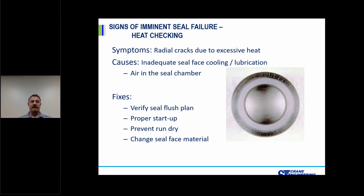This is heat checking, and it's our first example of a common failure that's typically caused by heat. It shows up as radial cracks in the seal face that originate from the center of the seal and come out. Basically, it can be caused by anything that prevents proper seal face cooling and lubrication, like the loss of your process fluid or your flush fluid, or again, an air pocket in the seal chamber or solids.